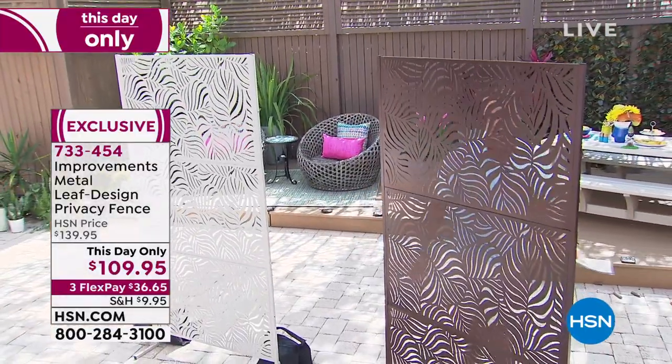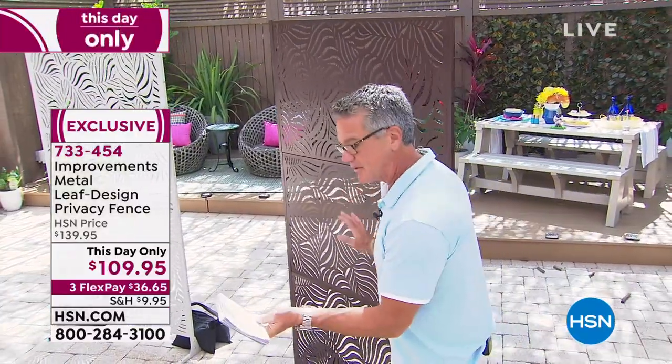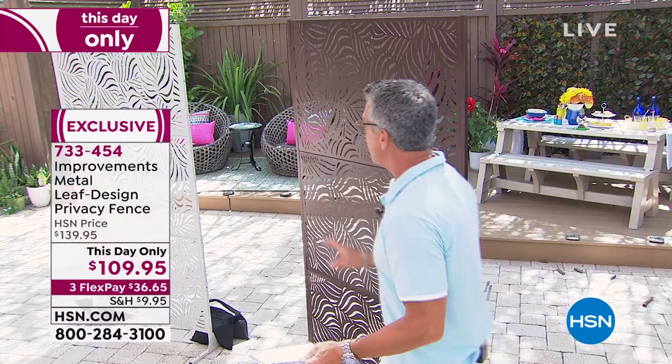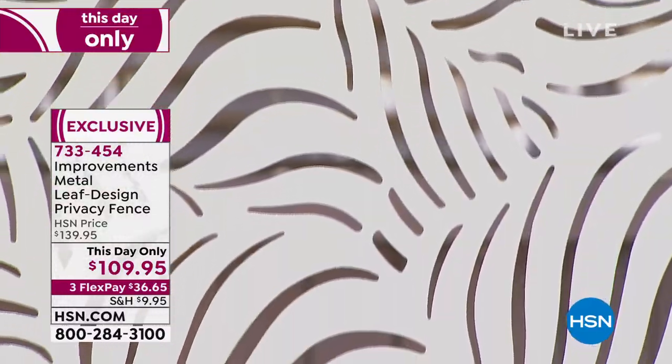Gives you an idea of the dimensions of the size of it. This is the dark bronze, is that what we're calling this one? Yeah. And this one is the stone over here. It's really a matter of what's up to you, indoors, outdoors.